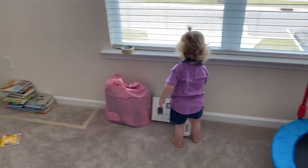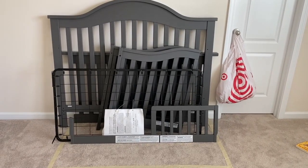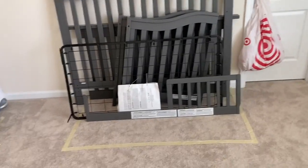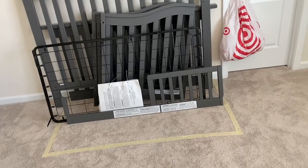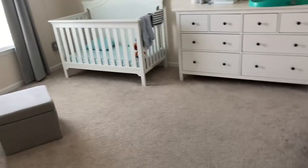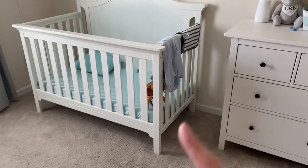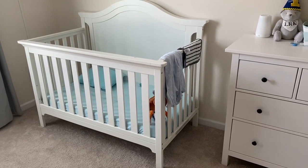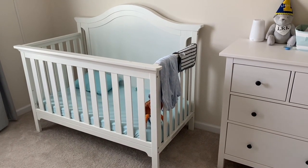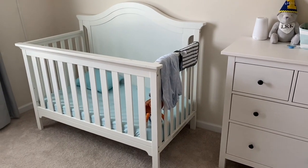So what I ended up doing was finding a crib on Facebook Marketplace for very, very cheap. And this crib actually converts into a toddler bed. The crib we have in Lincoln's room, which I will show you. So here's the Jack and Jill bathroom, and here is Lincoln's room. This crib is a convertible crib, which means it converts into a toddler bed and a full-size bed. But we didn't buy the rails when we bought the crib, and now they don't make it anymore. So we're stuck with just a crib, which is fine.